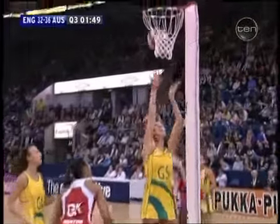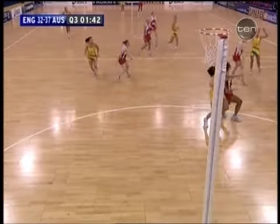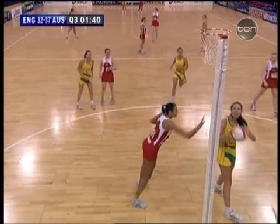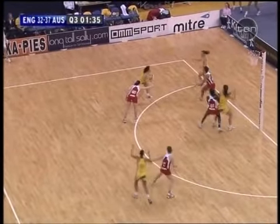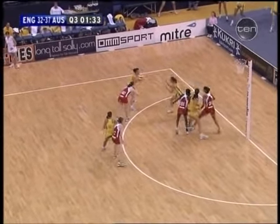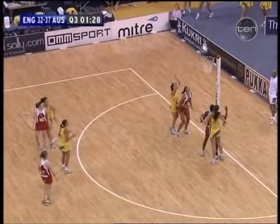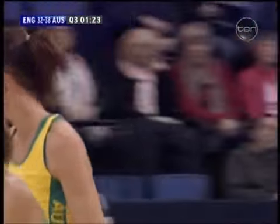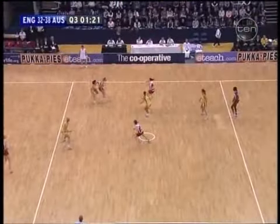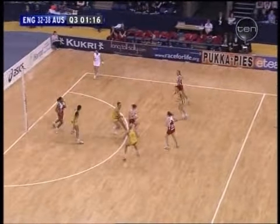Again, excellent ball from Medhurst to Beveridge. Australia. Perfect spot for her again. And we see that really high start position for Beveridge working for her this evening. Medhurst and Von Berto exchanging passes. And then Medhurst scores and Australia are out to 6. England need to finish this quarter with a couple of goals if they can.